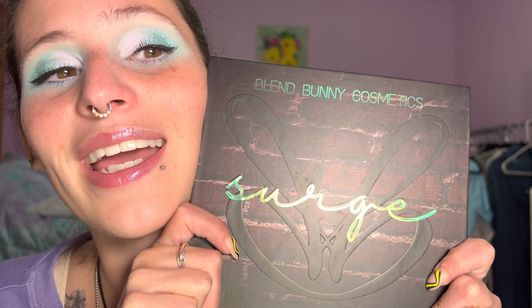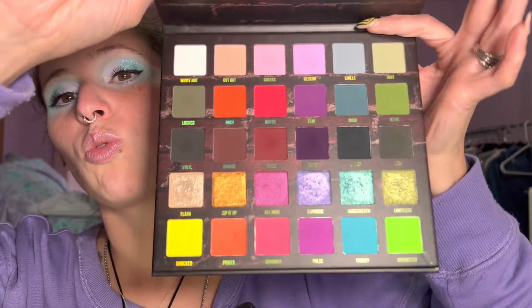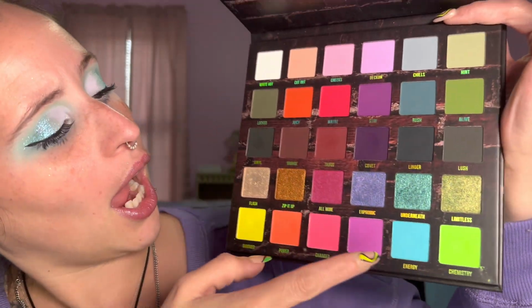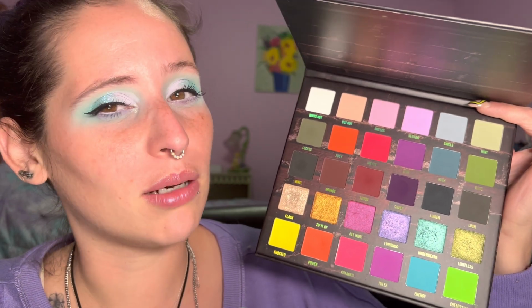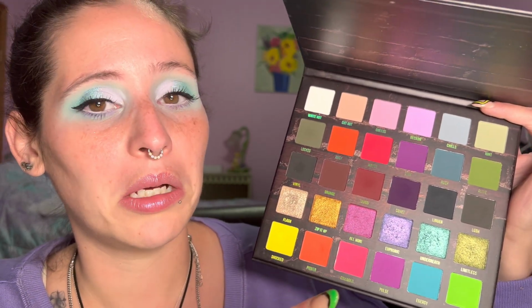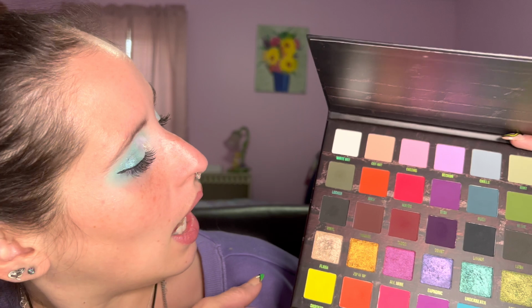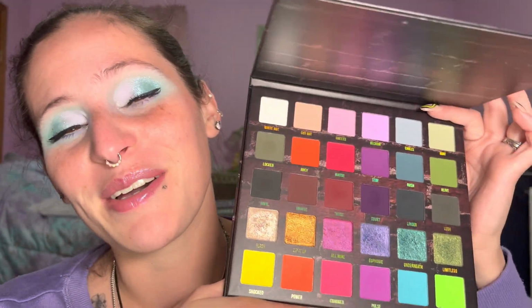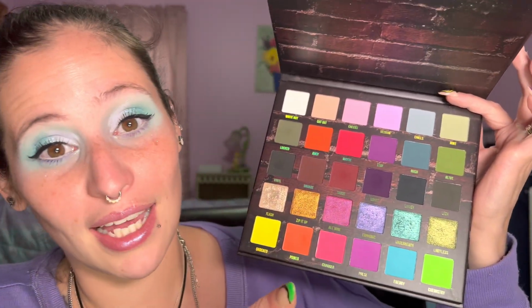palette. I love this palette so much. It's so good. The quality is amazing. I've heard a couple people say that the shimmers are not up to snuff with this palette, but I have not really ever had a problem with the shimmers, so I cannot complain. There's literally nothing I can complain about in this palette. This is actually my May companion palette. So I am trying to get some more use out of it in May as well.